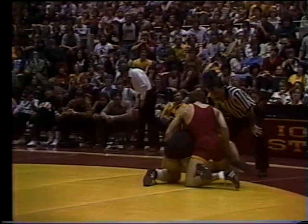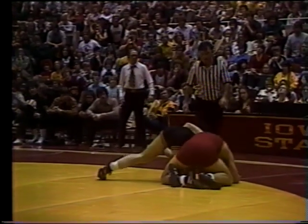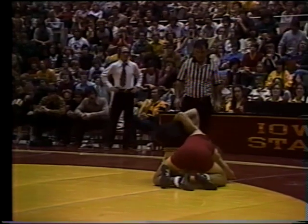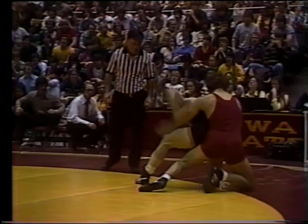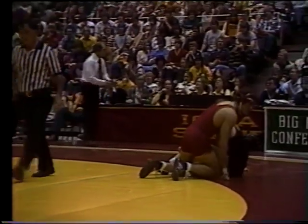He's trying to get a cross face and maybe a little cradle action here for a minute. Now he's going back to the tight waist and the arm. 1:30 left. Out of bounds.